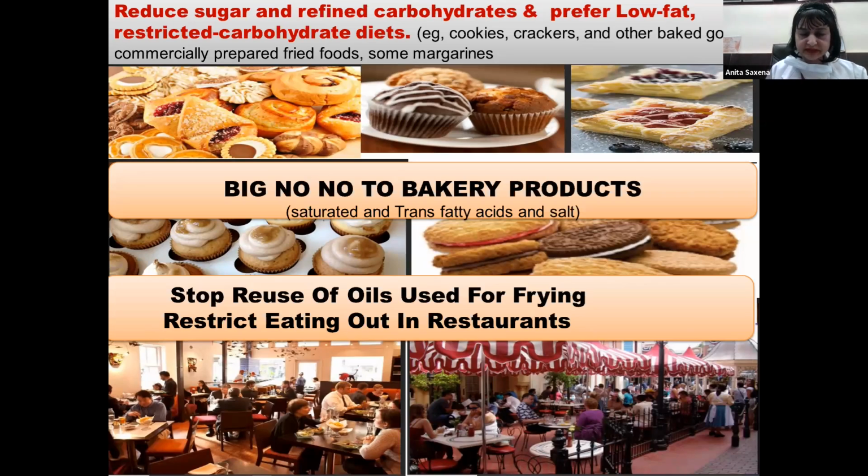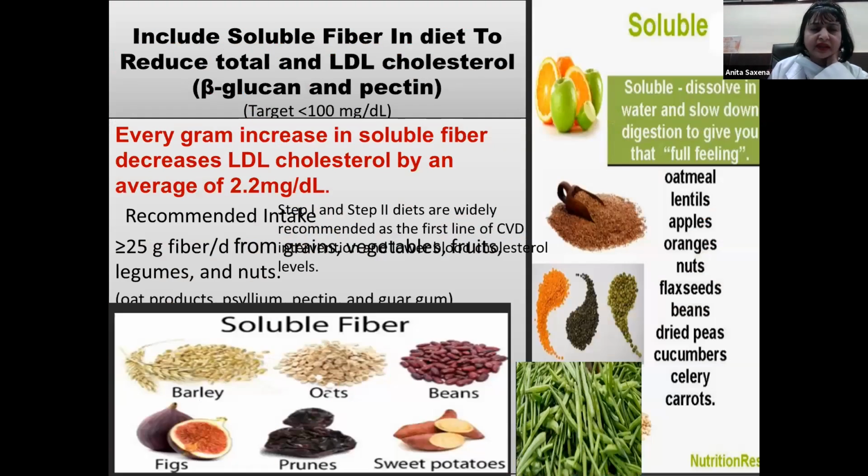Dr. Sudeep has already covered this. And stop reuse of oil, which you did ask him about for frying and all, and restrict eating out in restaurants. Include soluble fiber in the diet to reduce total and LDL cholesterol. A very good source of soluble fiber is bhindi, which is very advantageous for our patients. And then gavar, that is gohar pali, is also a very good source of soluble fiber, because every gram increase in soluble fiber decreases LDL cholesterol by an average of 2.2 milligrams per deciliter. So fiber intake should be 25 grams, and it can be increased up to 35 grams per day for our patients.